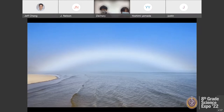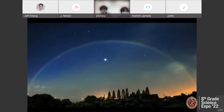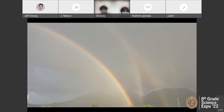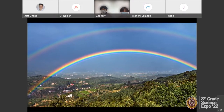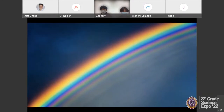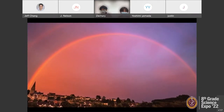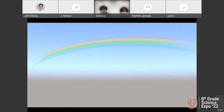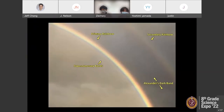Rainbows can form in 12 different forms. These forms include fogbows, lunar rainbows, multiple rainbows, twinned or double rainbows, full circle rainbows, supernumerary rainbows, monochrome rainbows, primary rainbows, poly rainbows, secondary rainbows, and Alexander's dark band rainbows.